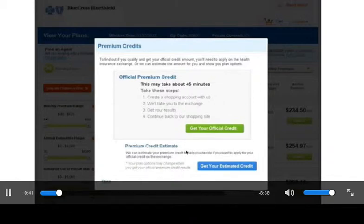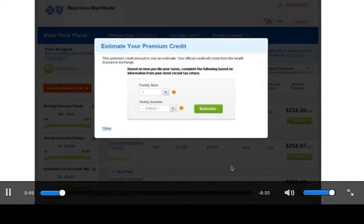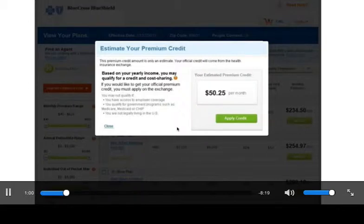But for users who are just wanting to see if they qualify or just browse plans, they can select to get an estimate. From here, the user will need to select the family size and yearly income in order to see the results. Based on the inputs, we will display a message to the user indicating their results. In this scenario, you can see the user's estimated premium credit is $50.25. The message to the left here also provides information that the user is eligible for call sharing. We will see this displayed in the plan results next.